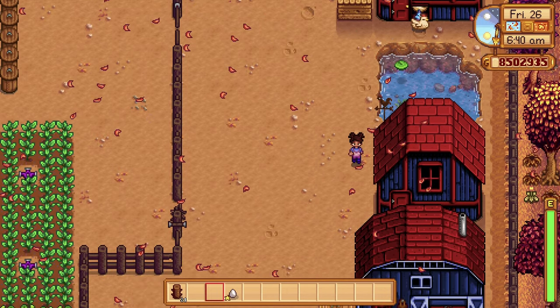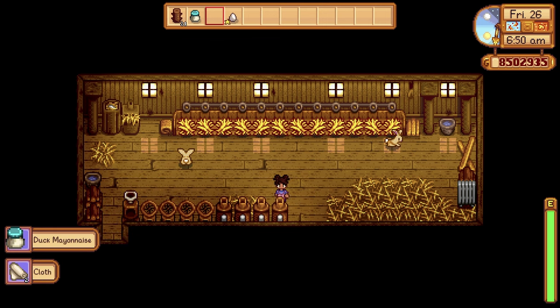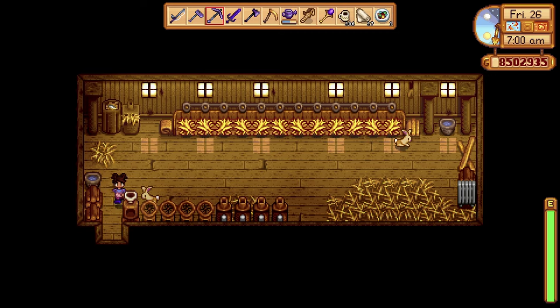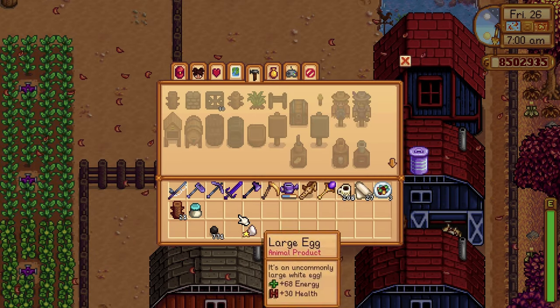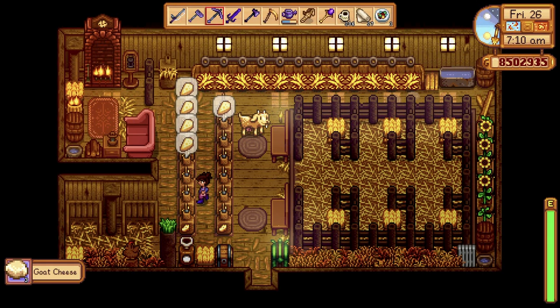Let's go down here. We do need some duck mayonnaise, but we also need a duck egg. Now, it doesn't look like we're going to get a duck egg today because the ducks are also in this house. So, we'll try that another day. But we do have some duck mayonnaise, so that's great. But how many did we get? Just one? Okay. So we have an egg and some duck mayonnaise. That's great! We're getting a few things. Yes! This area is also beautiful!